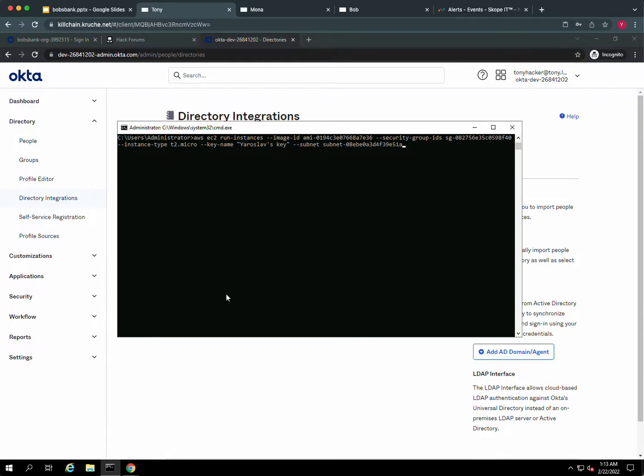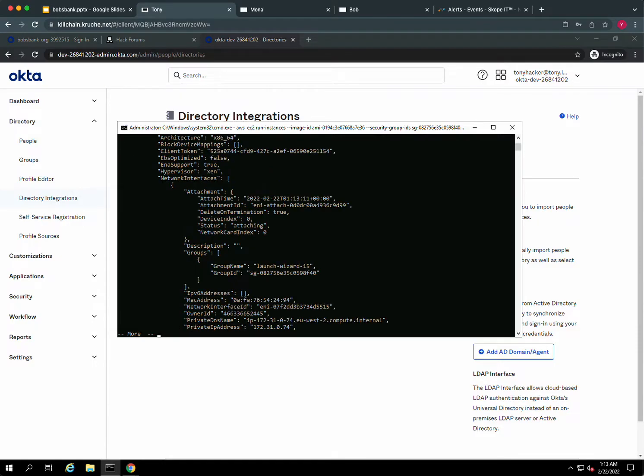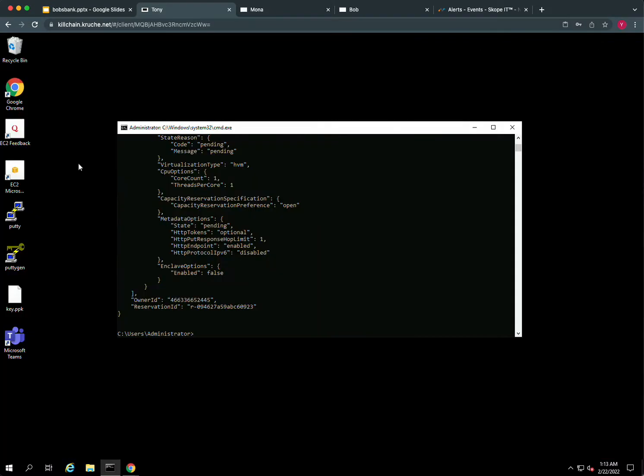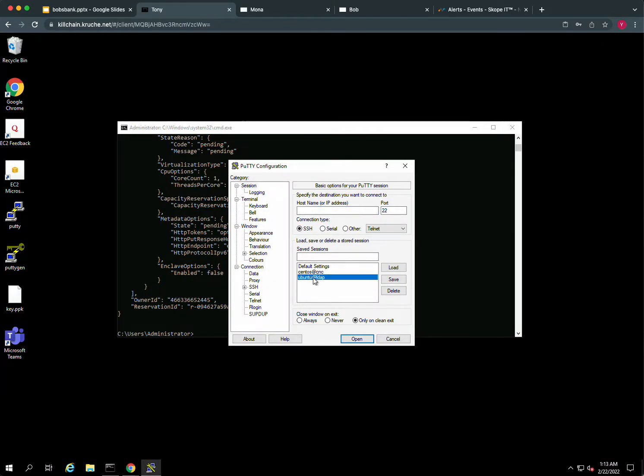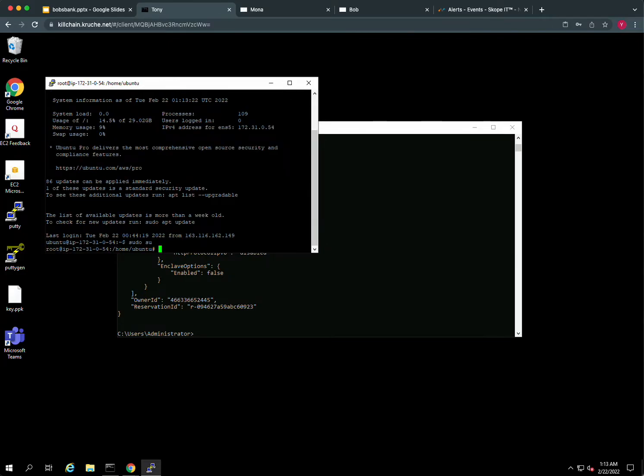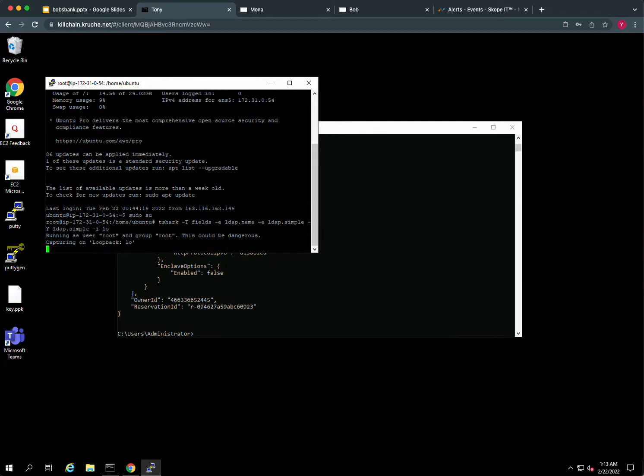For that, he launches an instance in AWS. He creates an EC2 instance on his own personal account. And then he goes into that instance via SSH. Right, he already installed the Okta agent on this instance and integrated that with LDAP on the loopback. All he needs to do now is to capture packets on the loopback interface, looking at LDAP name and LDAP password that is carried clear text between Okta agent and LDAP server.